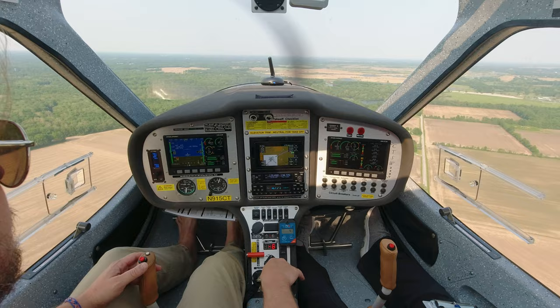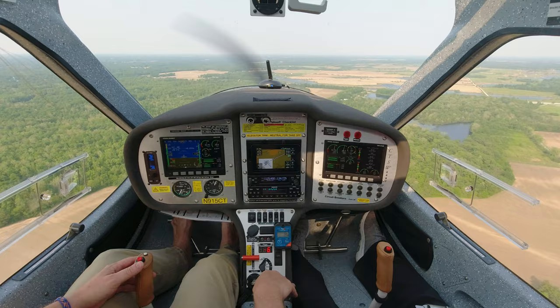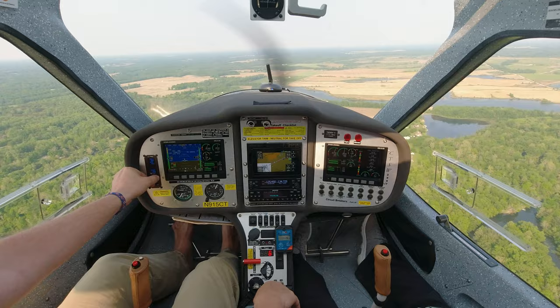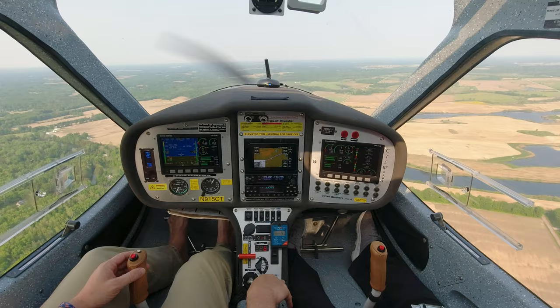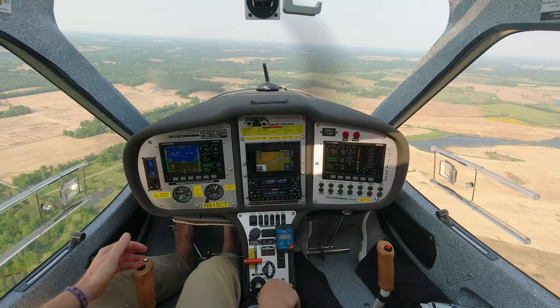Departure, flight design November 915, Charlie Tango, just off 5. November 915, Charlie Tango, departure, radar contact. November 915, Charlie Tango, maintain VFR at or below 2,500. Maintain VFR at or below 2,500, Charlie Tango. Oh, okay. We'll go up to 2,500.